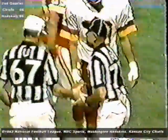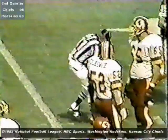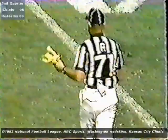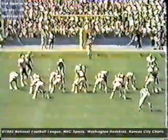Let's give credit to Kenny, though. That was an excellent throw, an excellent route by Carson. The ball was right on the money. Kansas City, this game has really been a little bit sloppily played as far as all the penalties are concerned. This one really going to affect Kansas City. Offensive holding, number 73. On 73, Bob Simmons. Simmons, the offensive right guard.